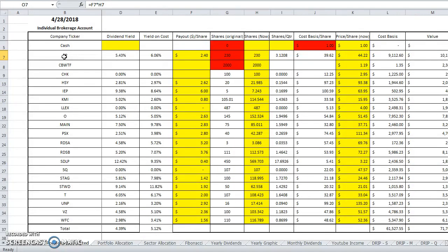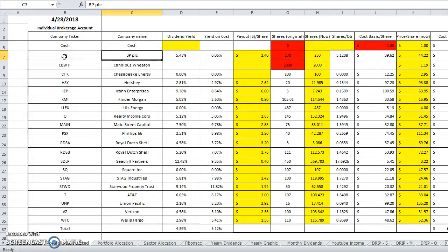I'll sneak over to here, one tab, so you can maybe see some more of what's going on. The majority of my shares in my individual brokerage account are energy stocks, so BP, Royal Dutch Shell, Lilis Energy, Seadrill Limited Partnership, and Phillips 66. So it's a lot of value in terms of the amount of money that I'm making and the value that I have in those.